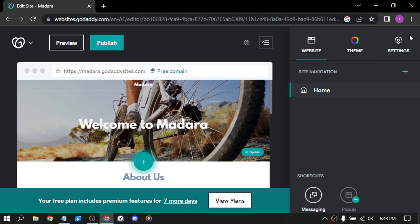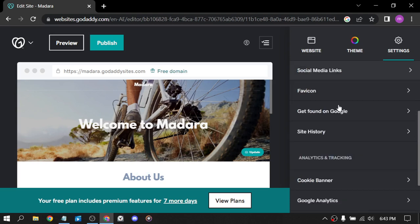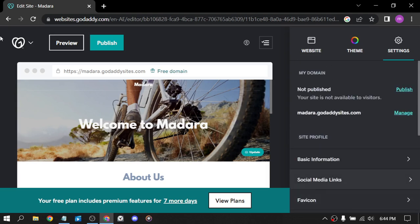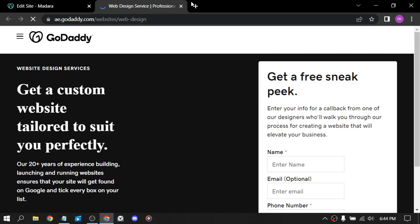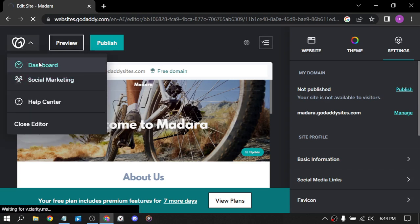So this is the website, this is the theme, and let's head to the settings to see what we have here. So we see the domain not published. You can manage your website. Here we have the site profile, not your profile, cookie banner, Google Analytics, Pixel, and others. I think here we have the real settings, dashboard, social marketing, close editor. So here we have your account. Nope. Here we have the designer. So let's go back to the dashboard and see where the real settings are hidden.